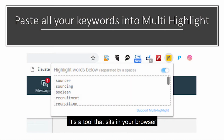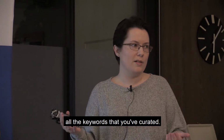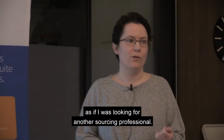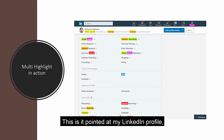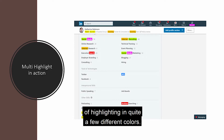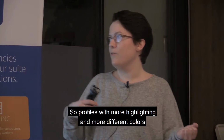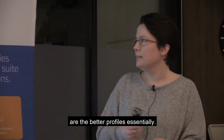It's a tool that sits in your browser along the top on the right-hand side. You can click on it and paste in all the keywords that you've created. So you can see here I've started putting in some keywords as if I was looking for another sourcing professional. This is what it looks like. This is it pointed at my LinkedIn profile, my skills and experience section. As you can see, it's doing quite a bit of highlighting in quite a few different colors. Each keyword is highlighted in a different color. So profiles with more highlighting and more different colors are the better profiles, essentially.